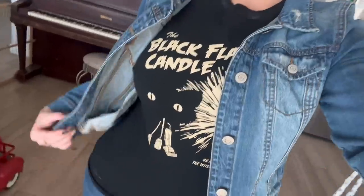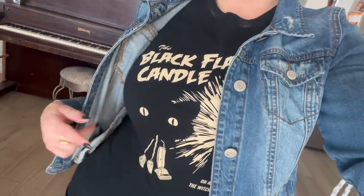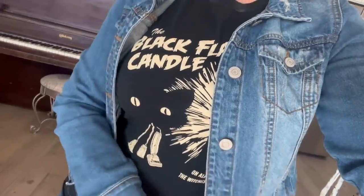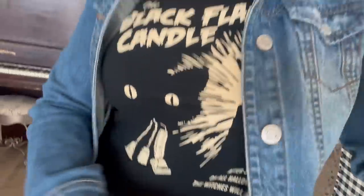So a little bit basic today for Halloween, kitty cat. Got little whiskers and cat eyeliner. And then I've got my unique vintage shirt on that's Hocus Pocus themed. This is a black flame candle. It's got the black cat and everything they fly on. Cute, right? Just a little nod to Halloween, or a little extra nod to Halloween. I know one of my other coworkers and friends is going to dress up like a cat too, so I'll insert a picture if we take one.